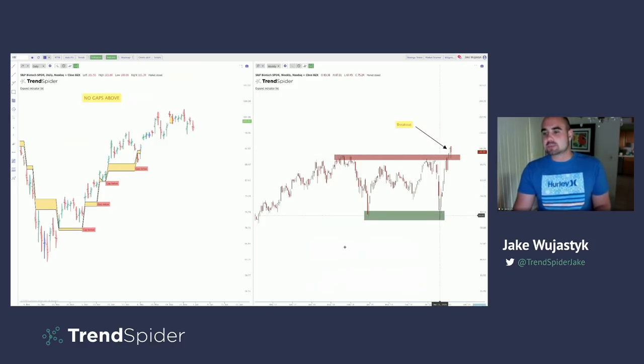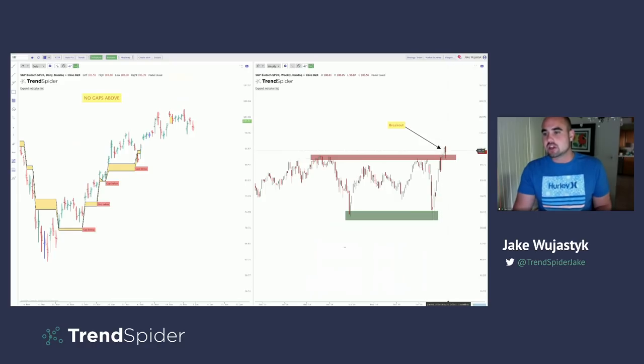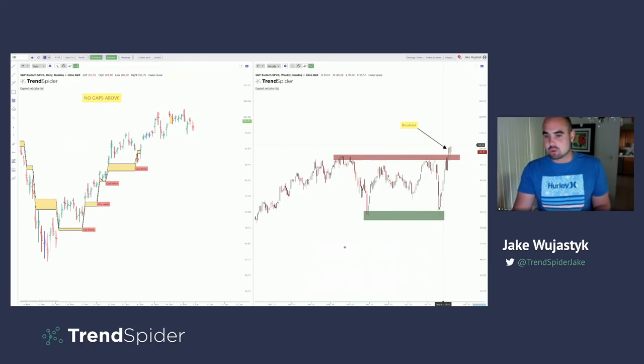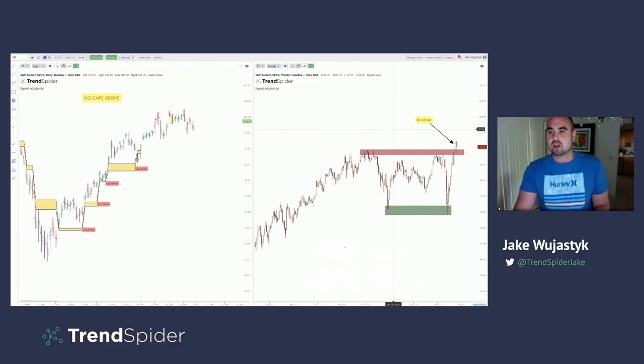XBI did move up over 70% on this move up. So at what point do people say, okay, I'm taking some profits? I mean, with the world the way it is, very medically focused, with all these vaccines trying to be created, there can still be more demand here. This is one of those sectors that is actually benefiting from all this. So just something to keep in mind.